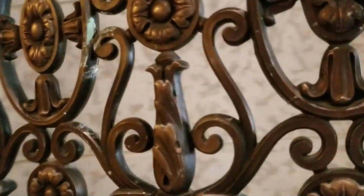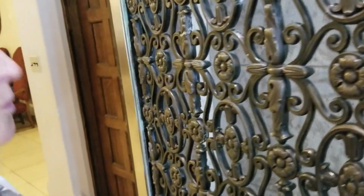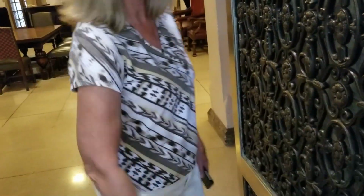They are still the most expensive. Man, it's pretty heavy. Oh, wow. $3.5 billion. Wow. For one door. Yeah. It's 1 ton, baby.